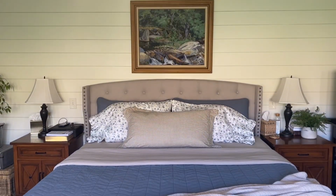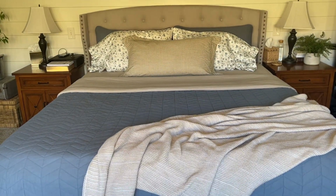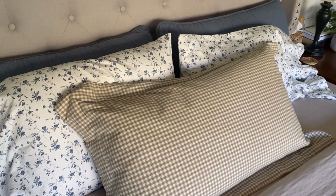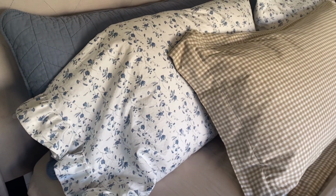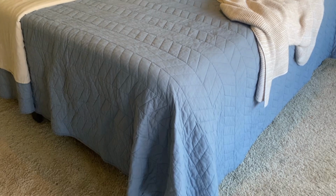Your bedroom really should be a place of peace and quiet, a place to unwind at the end of the day. This is also very doable for me because I can make my bed in under a minute every morning. I am so glad I did the ruffle on this pillowcase. It's just the touch I wanted. Here's what the bedspread looks like with that edge tucked up.